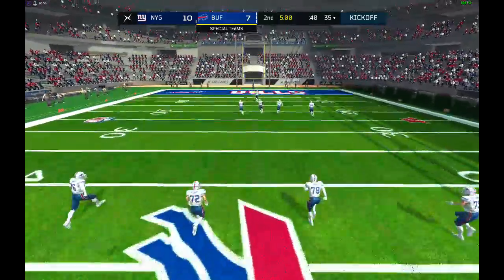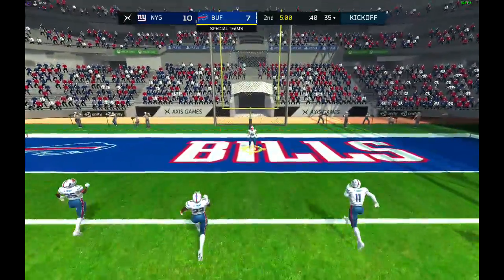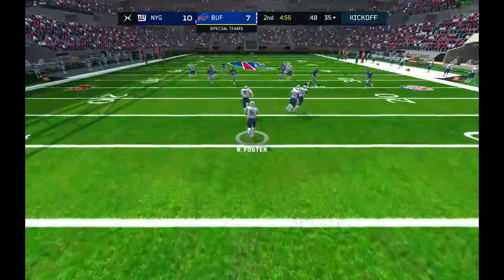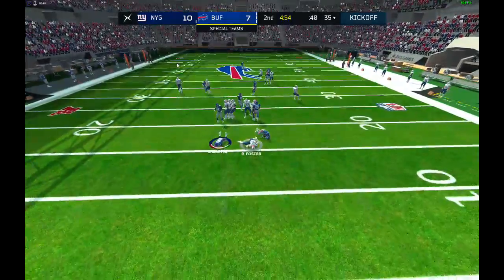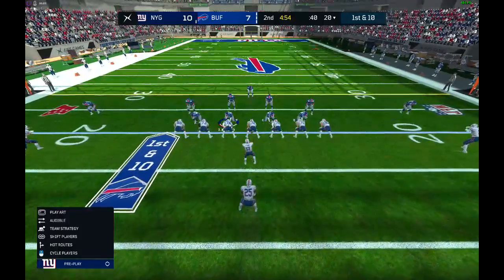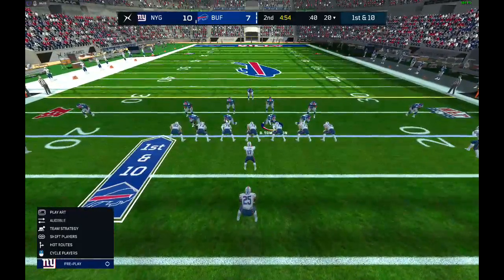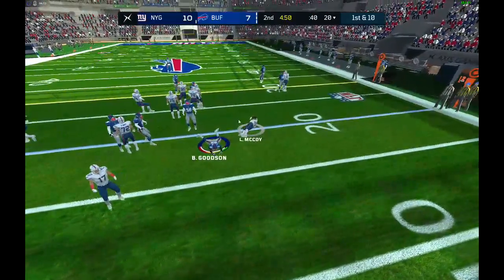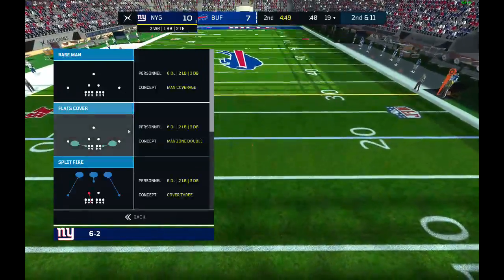Number 2 kicks it away. Foster catches the kickoff. And he's brought down after a return of 24. This is a pressure drive for the offense. They've got a chance to pull back into the driver's seat with a score on this possession. McCoy takes the handoff. Second down.